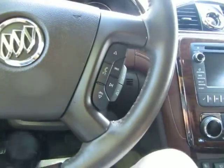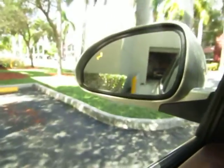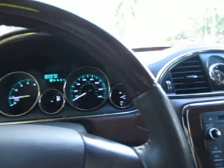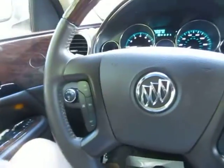Actually, I want to show you, I don't know if you can see that on the blind zone spot alert when I turn on the car. I don't know if you can see that yellow there. Lighting up right there, that is your blind zone spot alert. Okay, that lights up in yellow when somebody's in your blind spot to let you know the lane is not available for changing. Let's see what else.